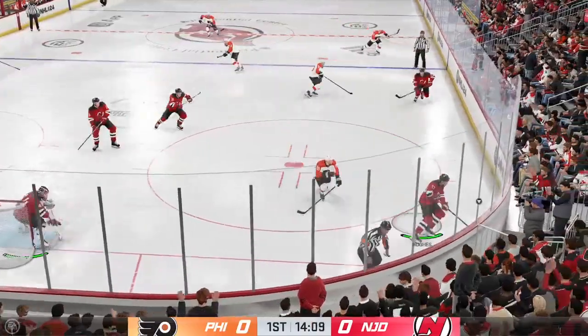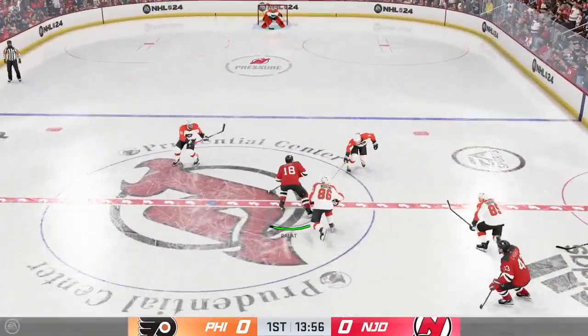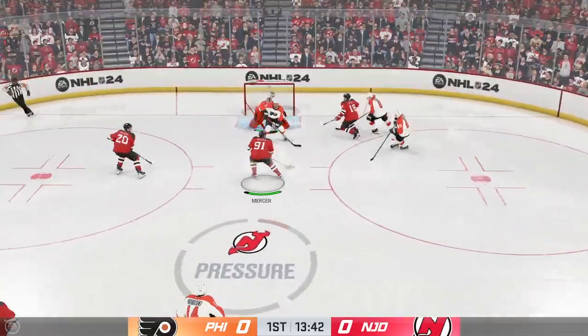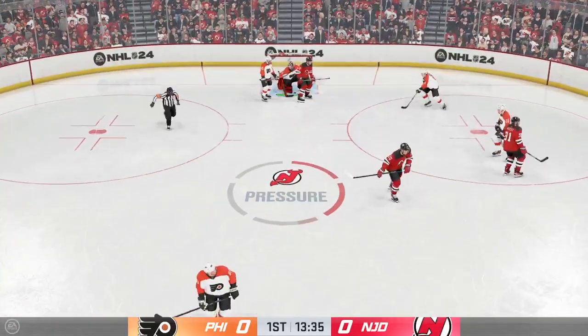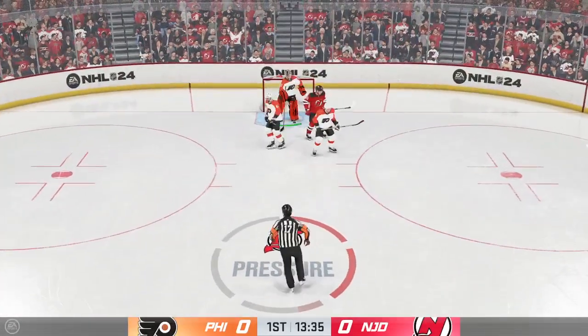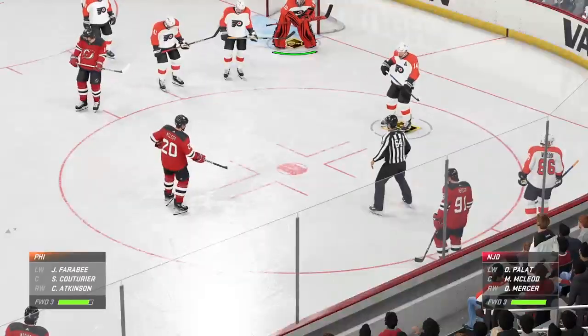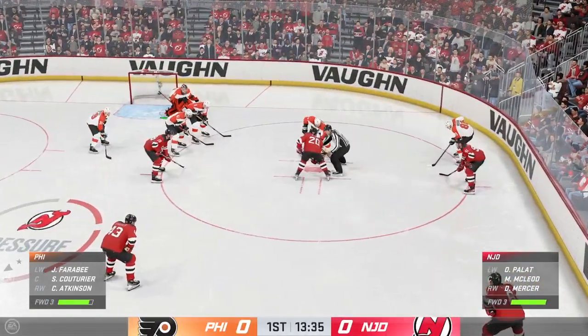The Devils gain possession in their own end. Quick pass to Palat. Gains the zone through center. Moves it to Mercer. Denies him in close. Goaltender spends so much time doing tracking exercises, and it's utilized right here as he knows where this puck is coming from, and he makes the save. We haven't even hit the midway mark of the period. Still scoreless in this one.